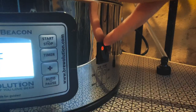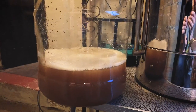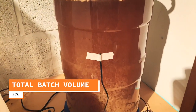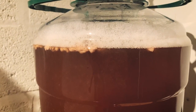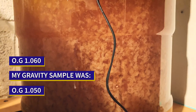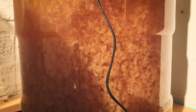Before I open it, the American Pale Ale has been transferred into the fermenter. It is quite cloudy, I'll admit that, but hopefully after fermentation has kicked in, that will just drop to the bottom and clear out. We were on batch volume, 23 liters, so that's good, hitting our targets. Target original gravity for this was 1.06. I've measured mine and hit 1.05. So not quite on the number, but I'm gonna put up with it.